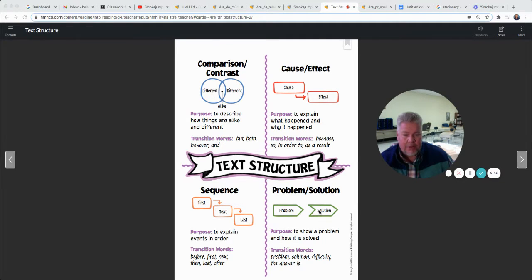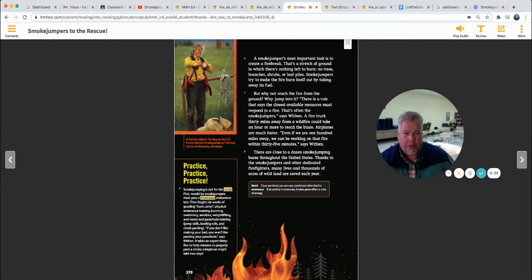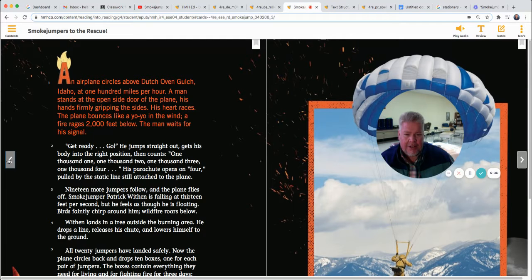And then problem solution. The purpose is to show a problem and how it is solved. Transition words would be problem, solution, difficulty, the answer is. Well, thinking about this, what do you think? Which one of these is Smoke Jumpers? What do you think is the text structure of Smoke Jumpers?